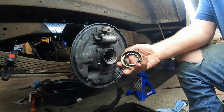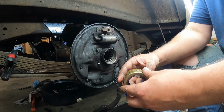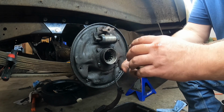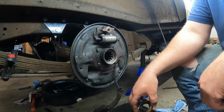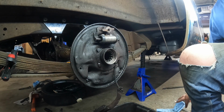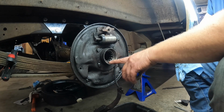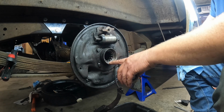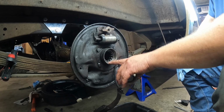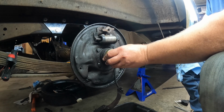Before you go trying to put your new one in, always just double check it. Make sure that your sizes are the same. And this one is, so we're good there. And then you never want to put these things in dry. You can put a little gear oil here, or you can put a little bit of axle grease on it. Usually I do axle grease, and then just tap it to get it started.